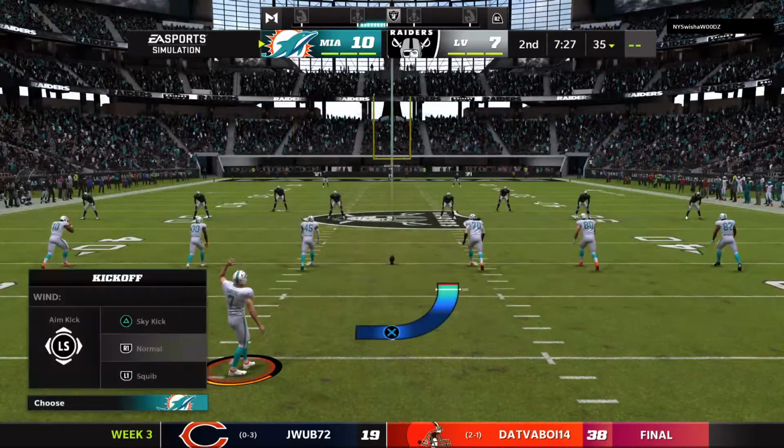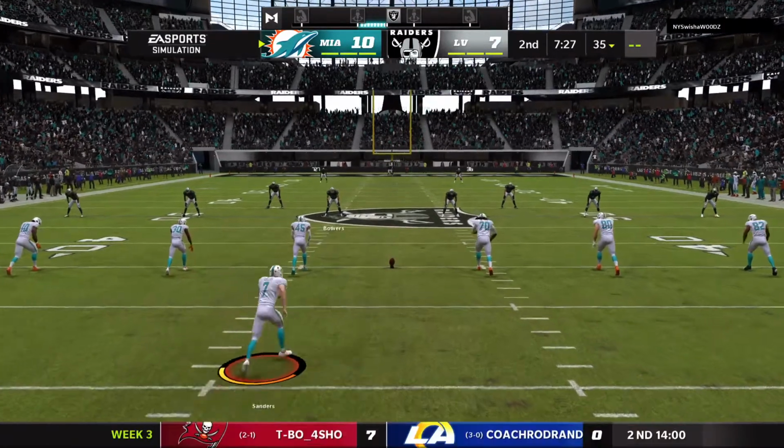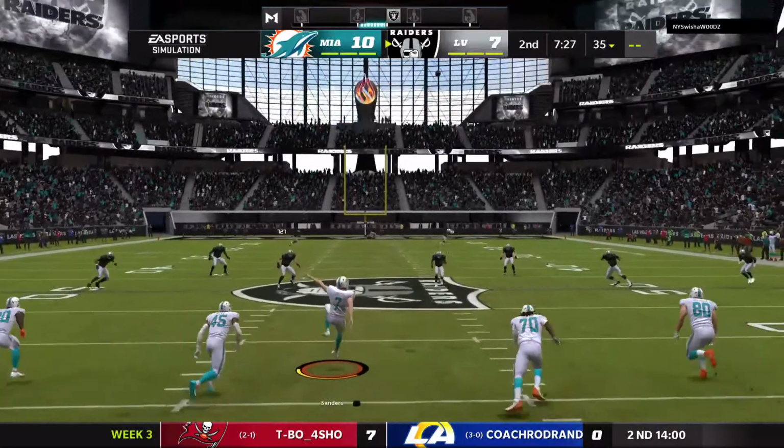And let's face it, everybody wants a touchdown. We know that. But in the NFL, defenses are awfully good. You're not going to score each and every time. Be able to knock the ball through the post and take the three.